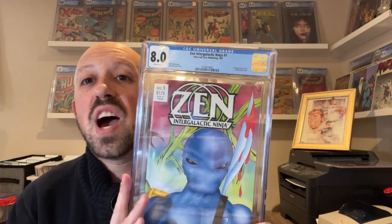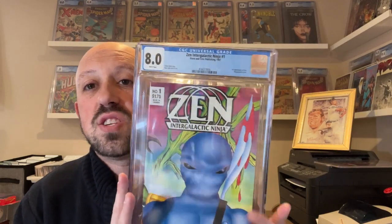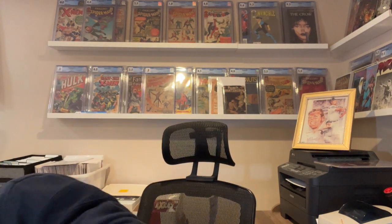So anyway, this is an 8.0. And I'm right in between, right on par. It's about a $200 book. 9.8s of this are pretty much non-existent. The biggest issue with almost all of them is that they have rusted staples on the inside. The staples they used were just not correct. So they grade accordingly, but an 8.0 is a great book. There's lots of these for sale on eBay, not a lot of sales. It's a really rare book, but I'm just happy to have it in my collection, and I didn't pay much for it.